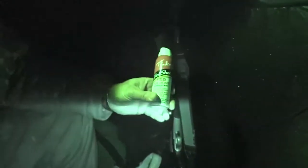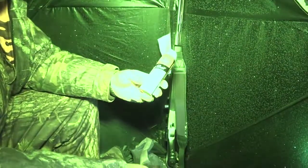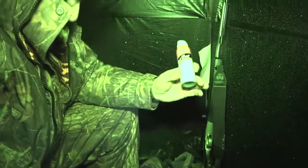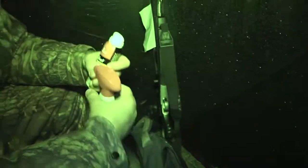And what I'd like for you is a couple of things. I sprayed from outside the tent. It'll give us a scent cover. It'll smell like doe urine. Okay, I like this one here. It's very light. And we'll spray a little bit on ourselves from this. This will keep us hidden.